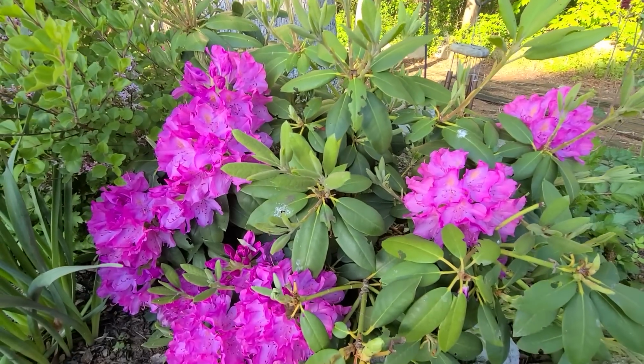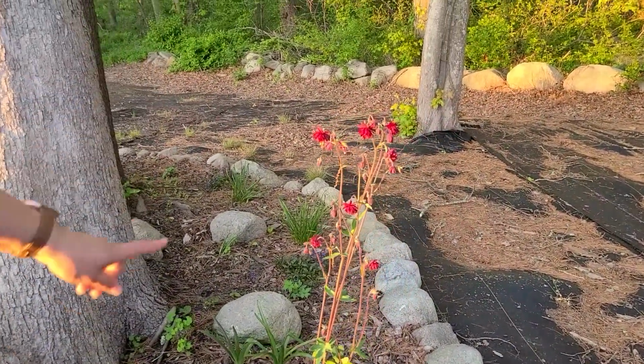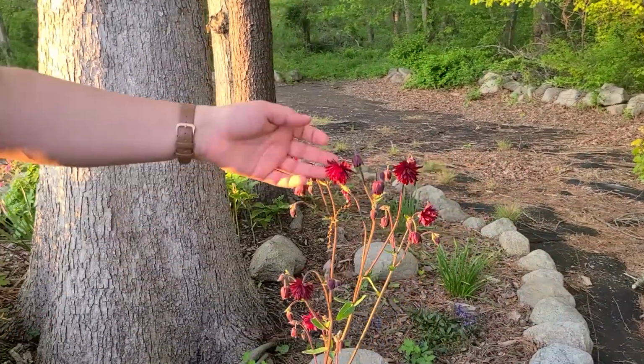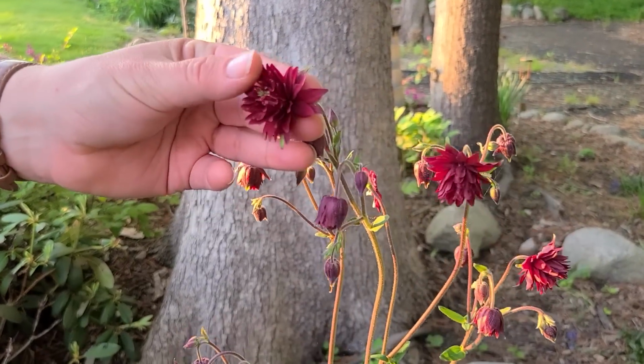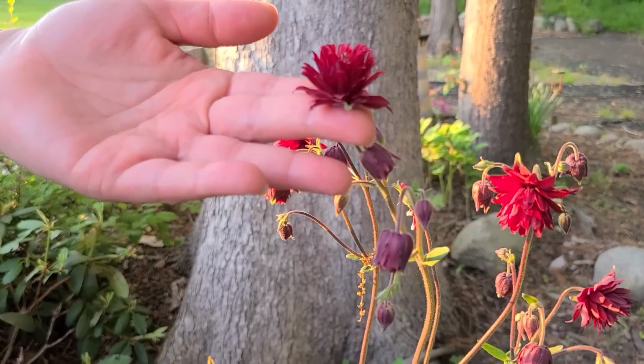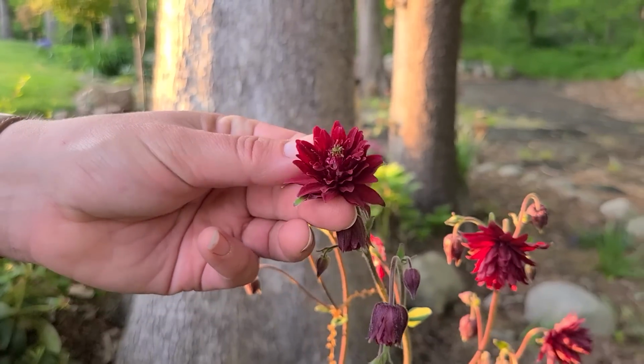And the last thing that I saw this week in this bed was this columbine that was also bare root, planted last year, that just bloomed these sweet little maroon blossoms. They're very layered and dainty and pretty.